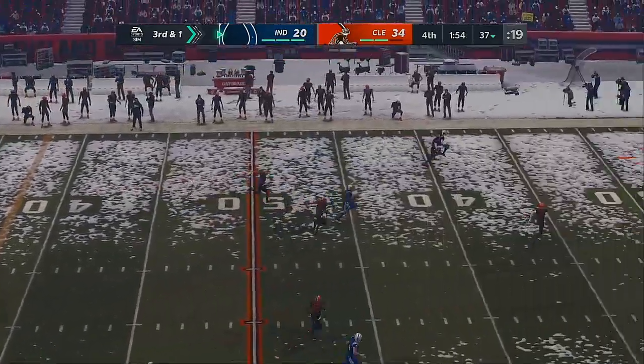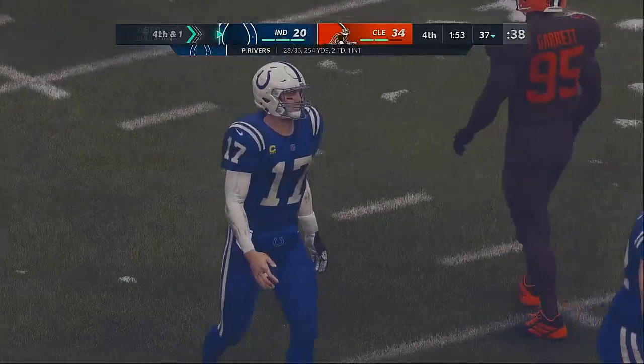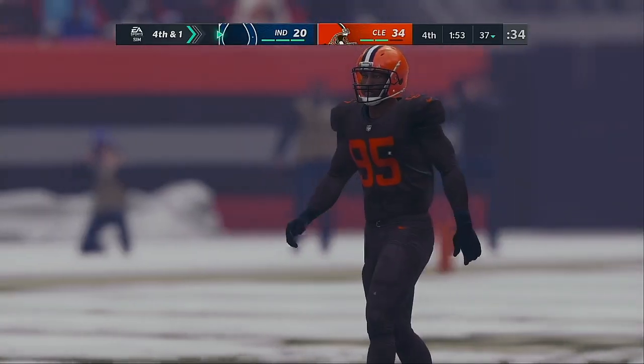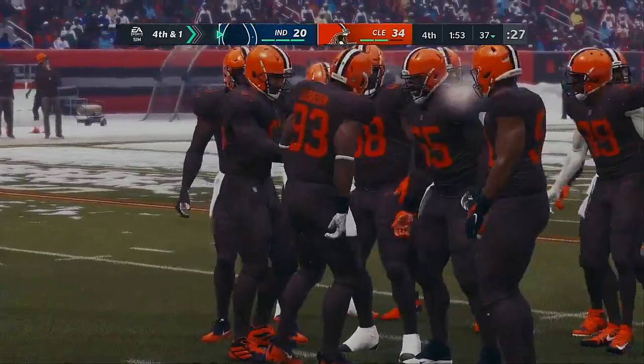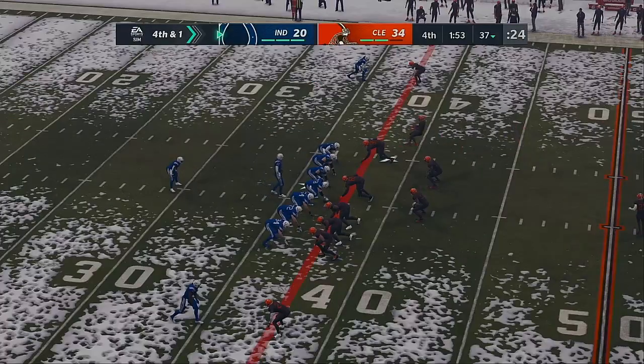On 3rd and 1, here's Rivers. Now a desperation throw deep downfield. And unable to connect, incomplete. I'll give them credit, they took their shot, but it's going to bring up 4th down. We've seen that the deep ball's been a part of their game plan all afternoon, but they've had trouble hooking up on it. Unable to successfully find the end zone over the top.